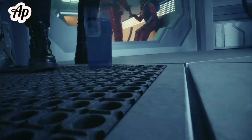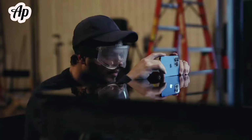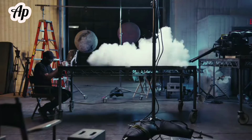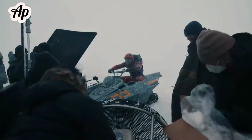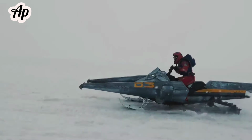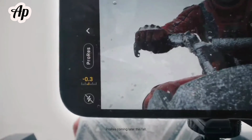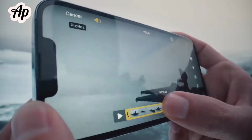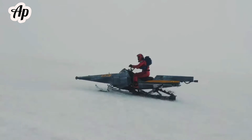The superior durability of Ceramic Shield means iPhone 13 Pro is ready for any shoot, almost anywhere. iPhone 13 Pro offers filmmaking capabilities not possible in even the most expensive movie cameras. Now you can capture, edit, and deliver in ProRes, the same format used in the movie industry.